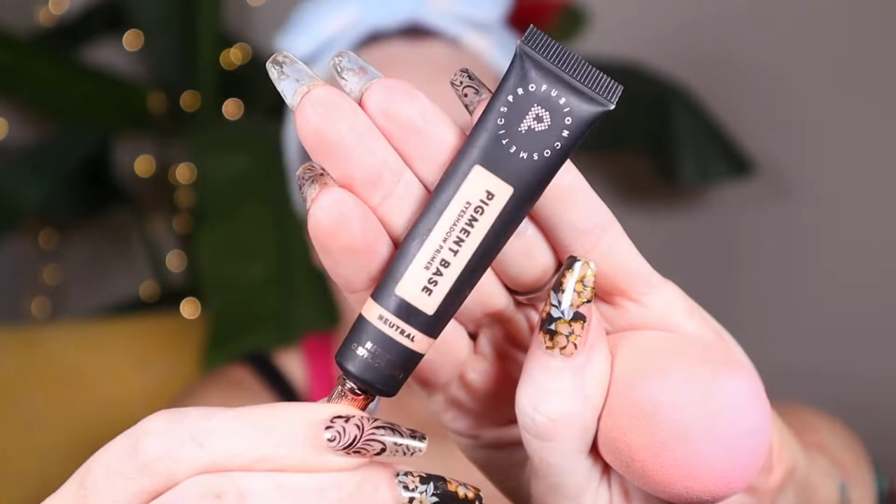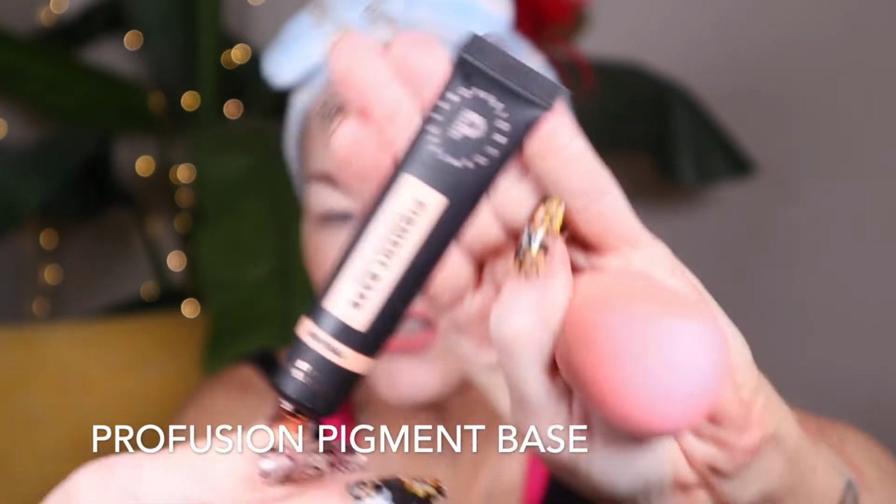Then I applied my next product, and I put this in a video already, but this is the Profusion Pigment Base Eyeshadow Primer. It looks just like a concealer, but this is an awesome eye base. Under $5, absolutely great. So let's move on to shadow, shall we?